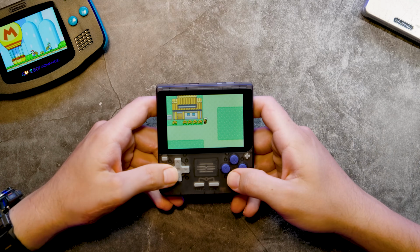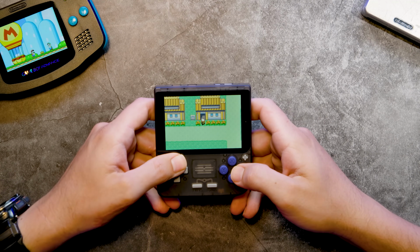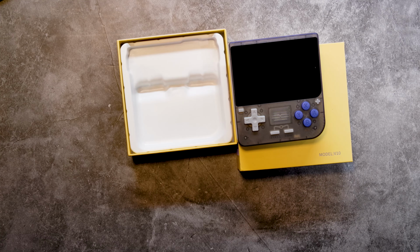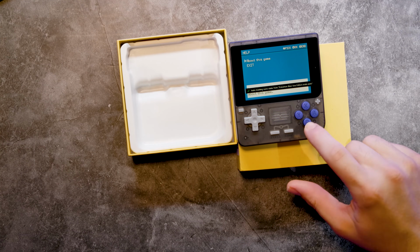So for what it is, this little chungus gets a lot of gaming done, and it does it pretty well on some hardware that I actually really like. The buttons feel good, and when it's in your hands, I don't have any major issues with any of the ergonomics. But in this price point, there's gonna have to be a corner cut somewhere. So let's take a look at the software and see if that's where they kind of messed up, if they did. And what the V10 is running is a Linux-based operating system, which is running Arc OS.